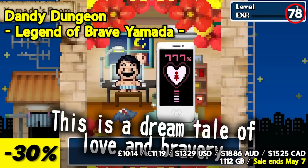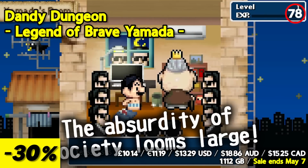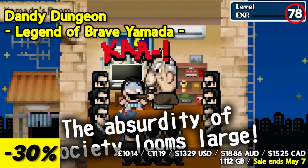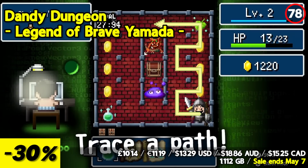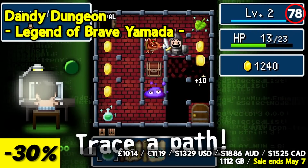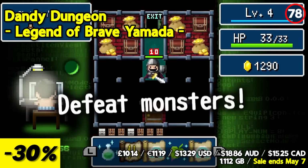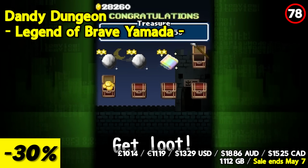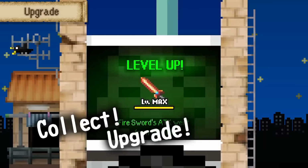Dandy Dungeon: Legend of Brave Yamada is a quirky and charming RPG with a unique twist on the genre. You will take on the role of Yamada, a programmer who dreams of creating the ultimate video game while also trying to win over the heart of his crush. The game's dungeons are procedurally generated and have a retro aesthetic, reminiscent of classic RPGs like Dragon Quest. The gameplay itself is a mix of puzzle and dungeon crawling elements, where players must navigate through a dungeon, defeat enemies, and collect treasure, all while dodging traps and obstacles.